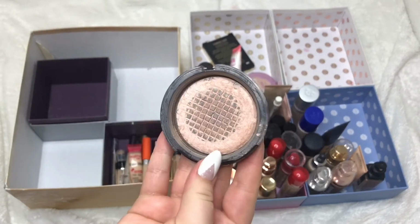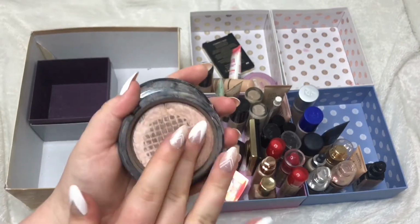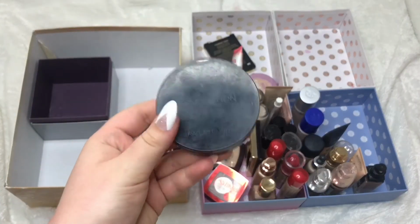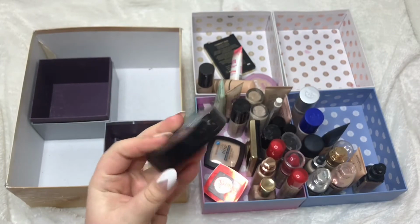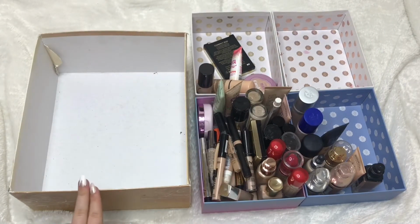And again, this doesn't really have much left, but there is enough to get some more use out of it. And I really like this, even though it's a powder, it's almost like a highlight kind of thing. It just gives a really nice natural glow. It's a dupe for the Hourglass Ambient Lighting powders, and they've got a few different colours as well, but I will be keeping that. That is the next drawer done.